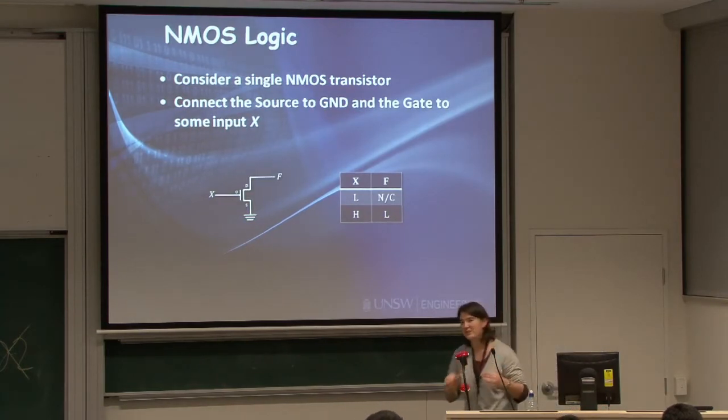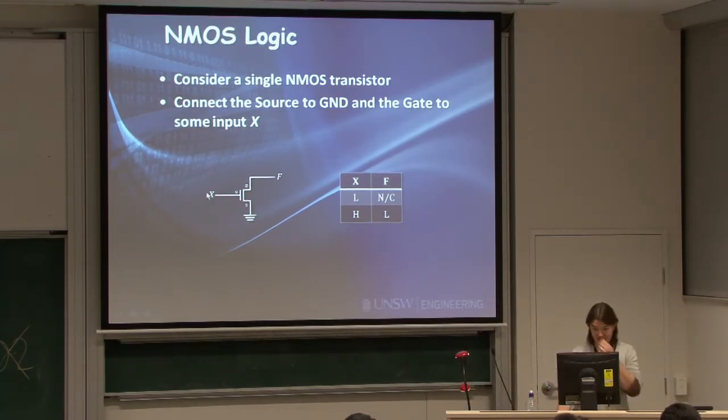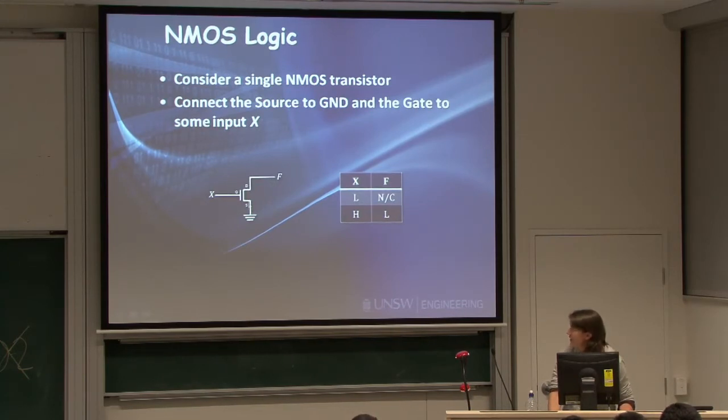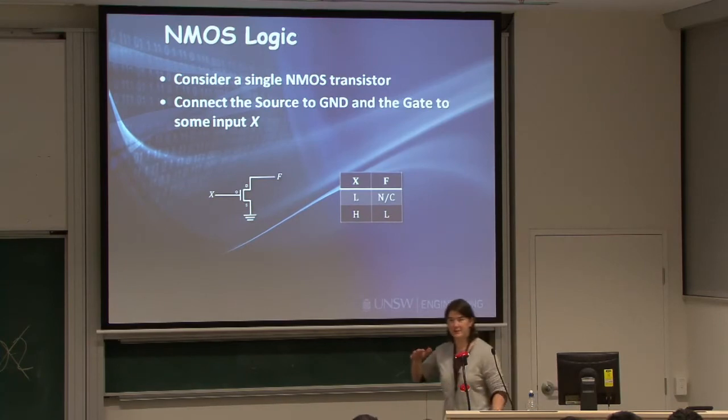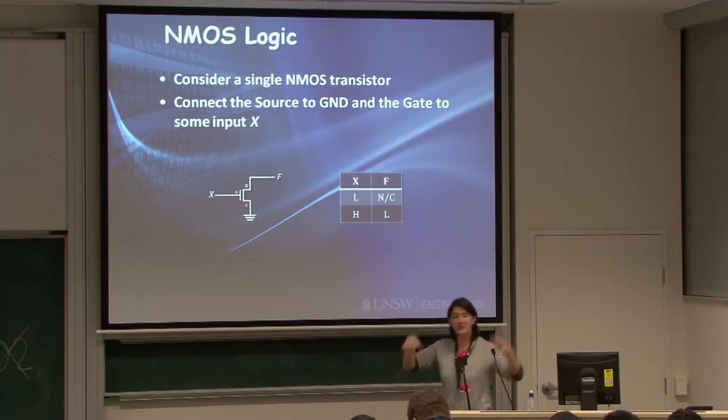Now it should be obvious how we can use these things in logic design. If we have a circuit where we have a voltage on our gate, we put ground on the source, and we want to look at what the output is at F. When we put a high voltage on X, current flows between the drain and the source, like a closed switch, and that brings F down to ground. When we have a low voltage, there's no conduction between D and S, which means that F is just left floating. NC stands for no connection. So it's just floating.